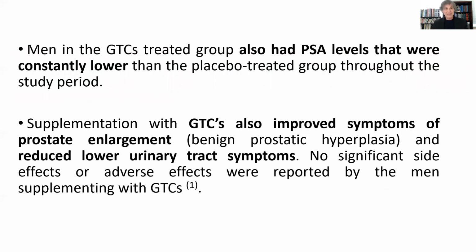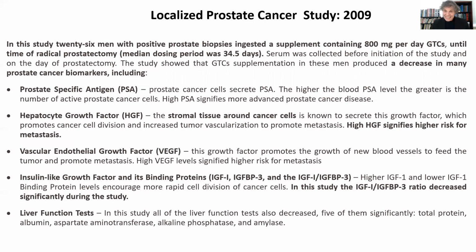So they followed that up. The green tea group also had PSA levels that were consistently lower, and it helped to reverse their prostate enlargement and reduce their lower urinary tract symptoms, so they could urinate more easily. Then in 2009, they followed up. They took men who had positive prostate biopsies and were scheduled for a radical prostatectomy. They ingested 800 milligrams of green tea catechins a day until the time of the surgery, a little over a month. The men that got the green tea catechins showed lower PSA levels, and they also had lower blood levels of hepatocyte growth factor.